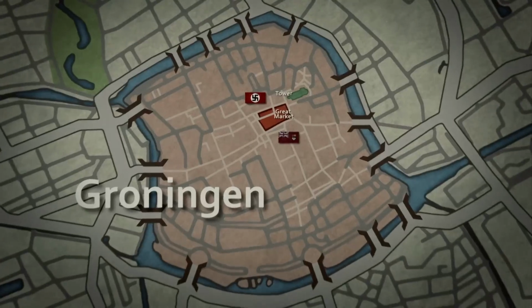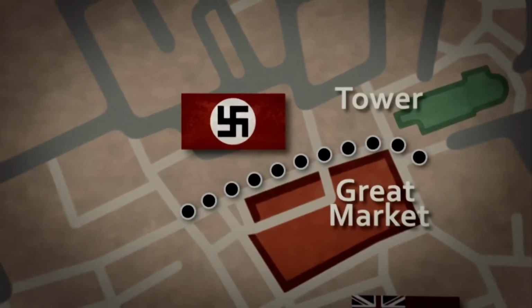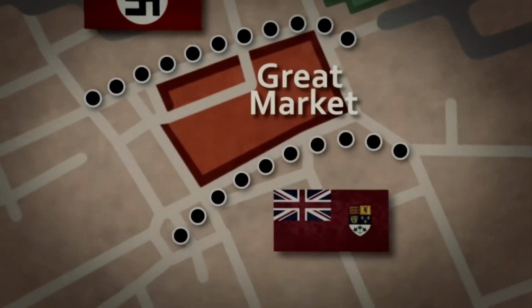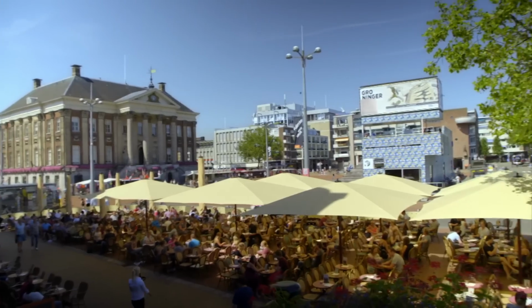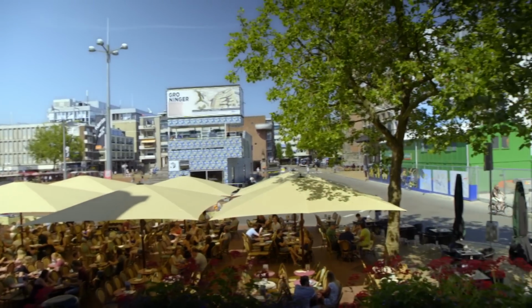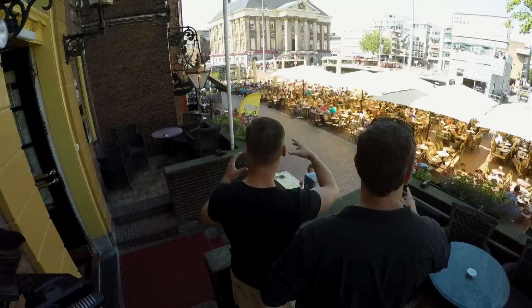We move from what was the German positions near the tower to the Canadian positions on the south side of the Great Market. So this is it. This is where the scene of the final battle in Groningen took place. Yes, and the Germans were over there. Now, the famous newsreel that we see, it was shot from here, wasn't it?